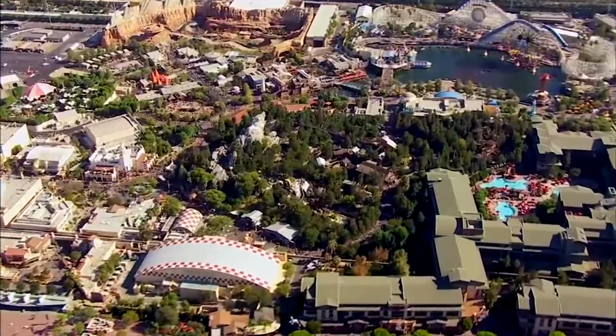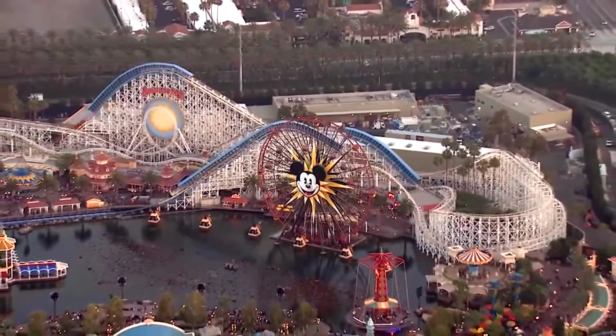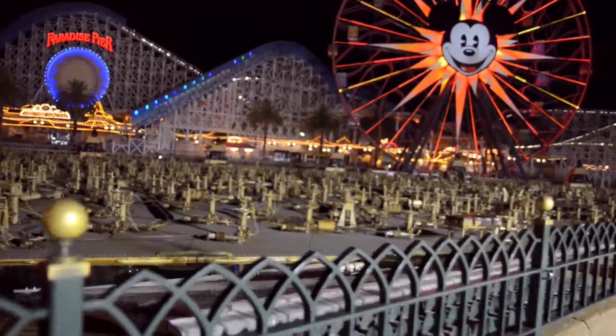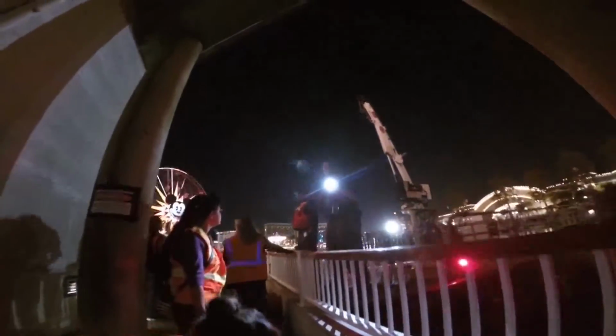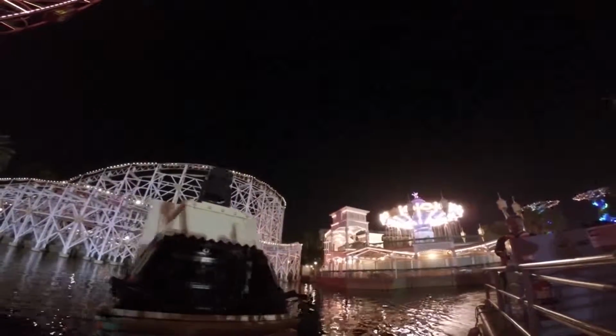You wouldn't know it in the daytime, but beneath the surface of Disney California Adventure Park's Paradise Bay exists a city of fountains that magically rises to the surface every night post-show for maintenance. Each device closely examined, all with a very specific purpose.